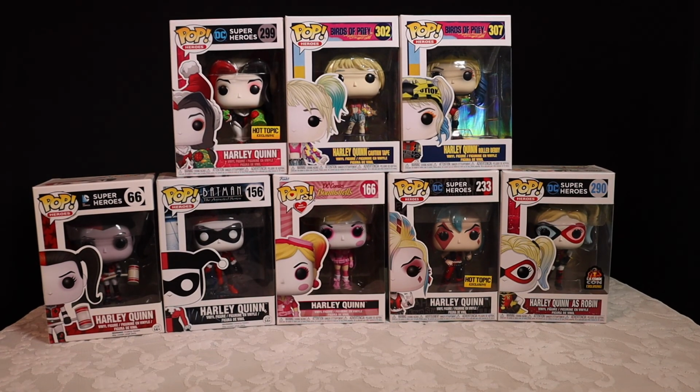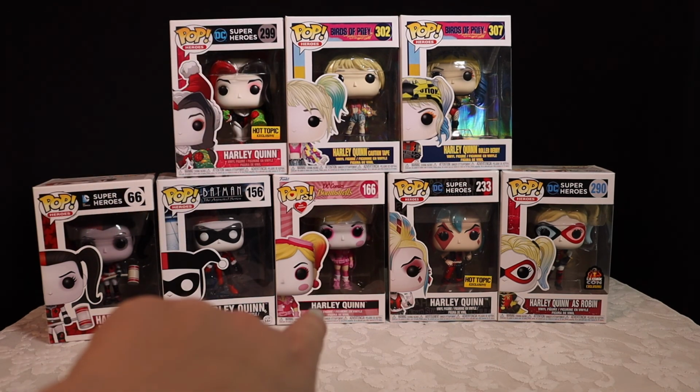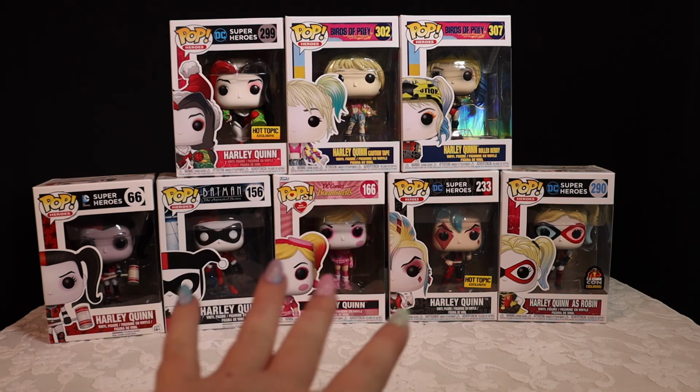So when it comes to DC, I don't actually collect DC figures. I collect Harley Quinn figures. And then I have a couple others of just like specialty stuff, but really what I buy is Harley Quinn. So I so far have got all of these variants. I love them all. I'm super happy I got the Christmas one that is sitting up on top because I have cosplayed that. And I really love this pink version of her bombshells outfit because I love the bombshells.